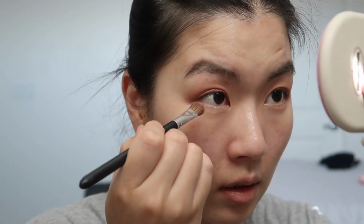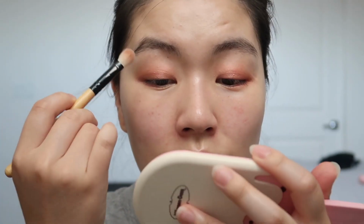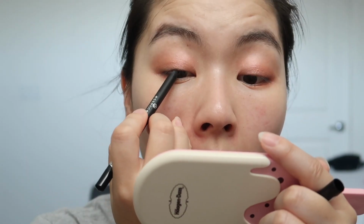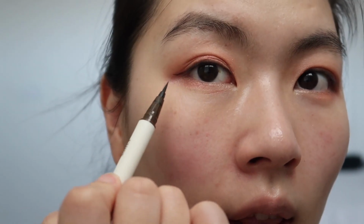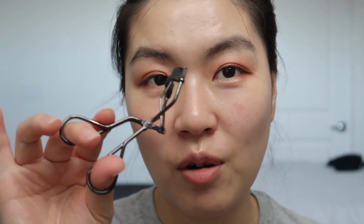I'm gonna apply just a little bit on the outer lower lash line. I'm gonna just blend this color out. Now I'm just going to tightline my eyes and then take my tinting liner and draw a really small wing. And I'm just following the natural shape of my eyes. I'm going to curl my lashes and apply mascara.